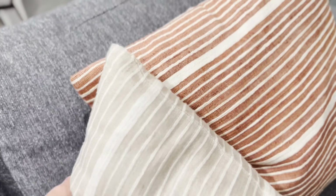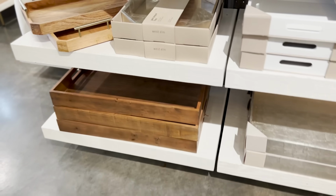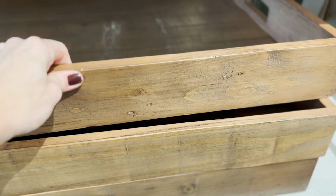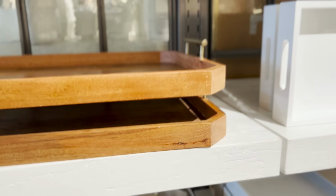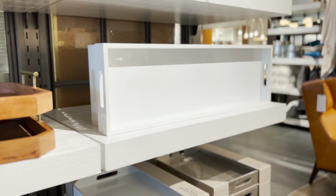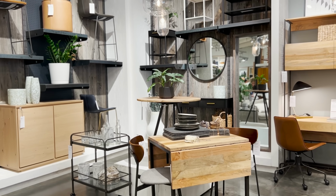I loved these striped pillows and couldn't help myself, but oh my gosh, that probably shows that I'm so ridiculous with pillows, sitting there fluffing them. But I wanted it to look nice for you guys, okay? I love this massive oversized wood tray. I thought something like that could be really great on a coffee table, especially if you have one that's made of marble like I do, and maybe you're wanting to warm it up a little bit.